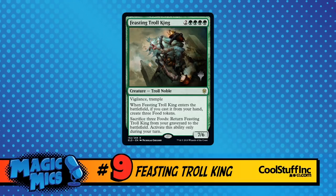7/6 Vigilance Trample, which is fine. Like, I'm in. When Feasting Troll King enters the battlefield, if you cast it, which is not hard to do if you're playing green with the mana dorks and everything, create 3 Food tokens. Okay. You can sacrifice 3 Foods to return Feasting Troll King from your graveyard to the battlefield. Activate this ability only during your turn.